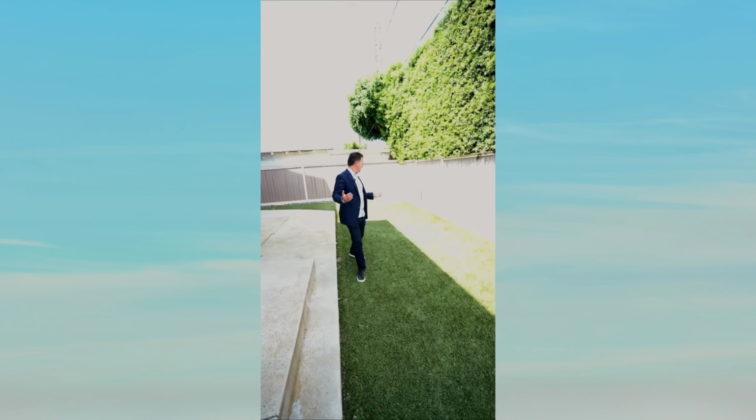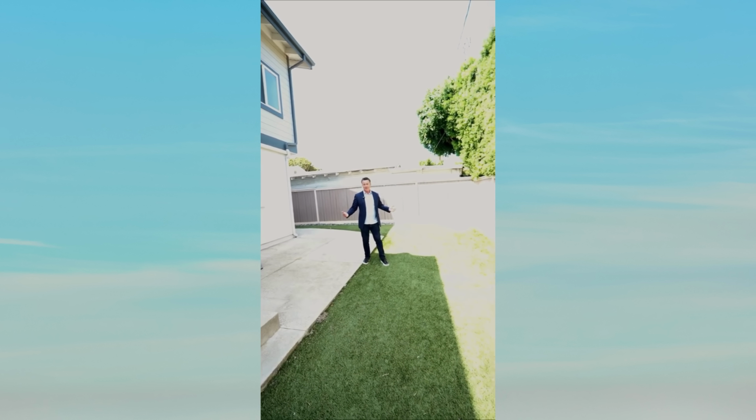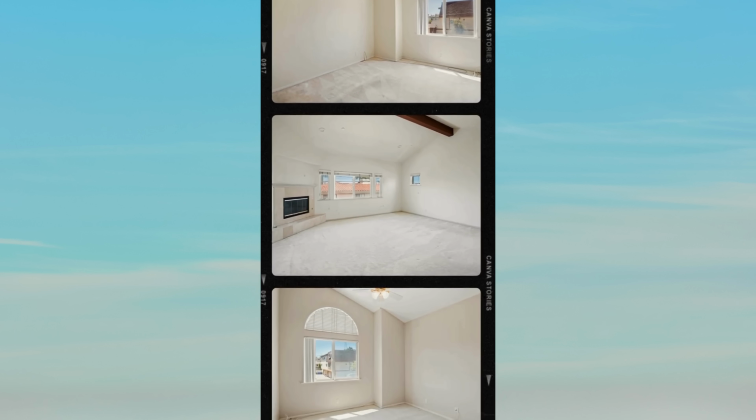Redondo Beach living. This is perfect. You can kick a soccer ball. You got pets, no problem. This is awesome. We got 3 pretty big bedrooms, full bathroom, and then here's the primary.